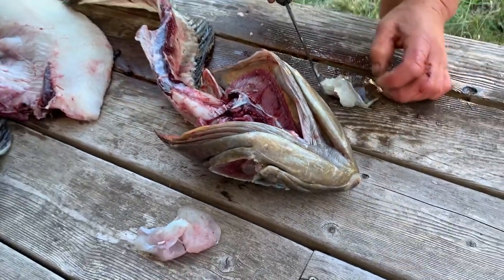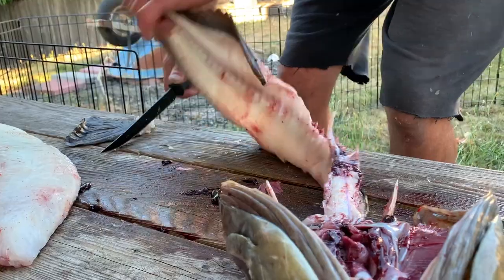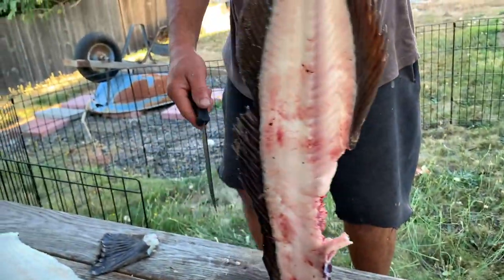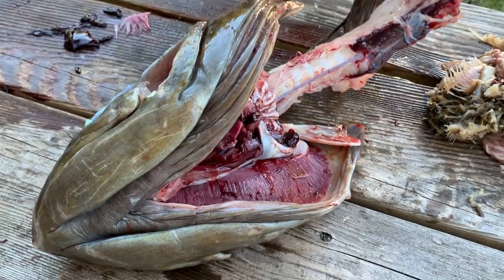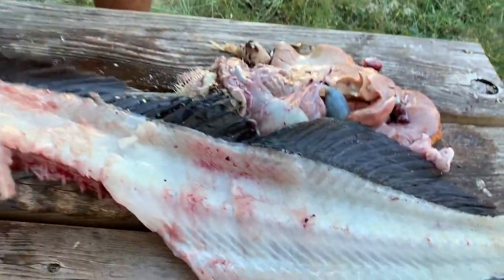Skimping with it. So what are you going to do with the carcass, Eli? Huh? What am I going to do with the carcass? Well, you know, I like to salt that and grill it, or salt and smoke it, and then peel the little bits of meat off, mix it with some cream cheese and some sour cream, and make myself some smoked ling cod dip. Super good. We don't waste that stuff.